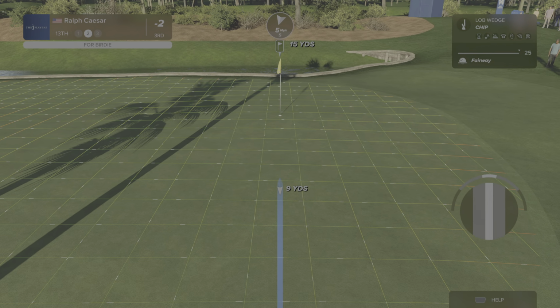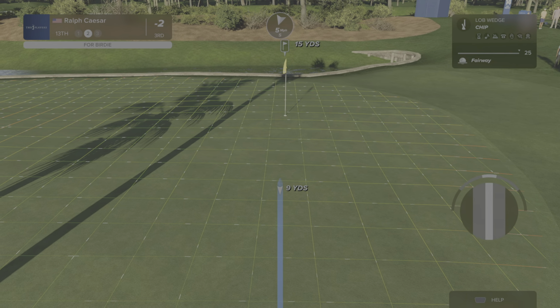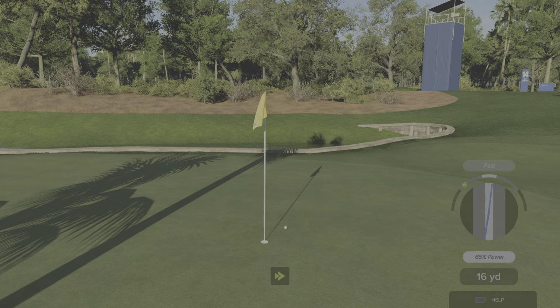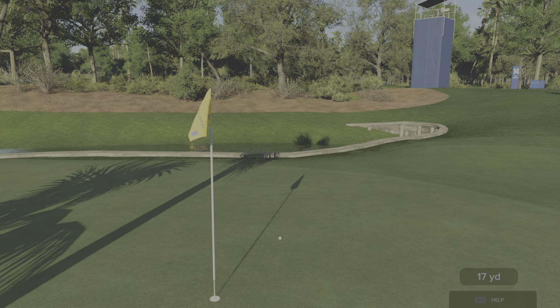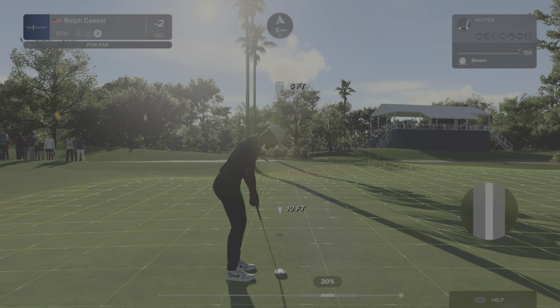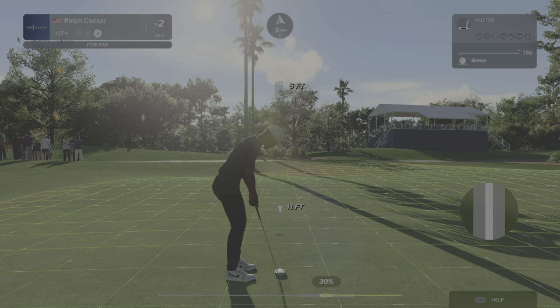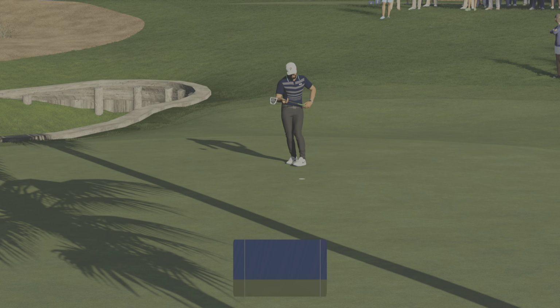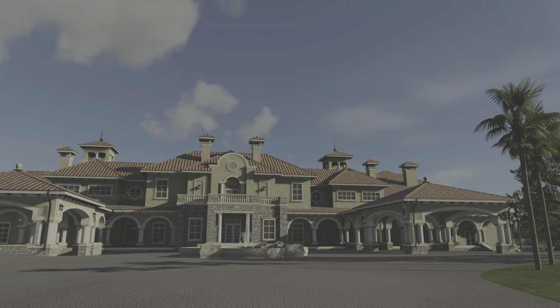This would be a great up and down from this spot. How close was that to going down? Just 6 feet between him and the hole. This is important. Big par putt here. Good putt that. He's currently tied for third.